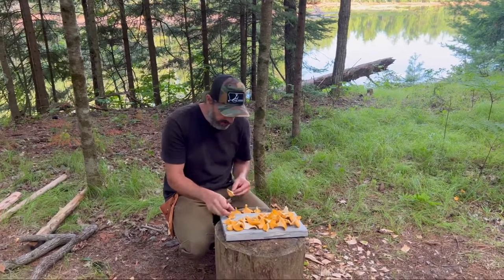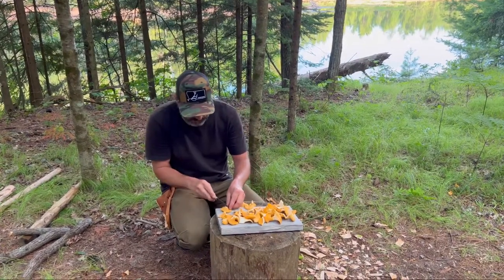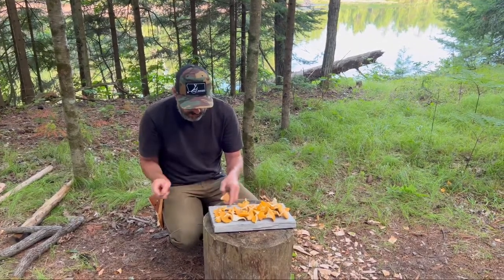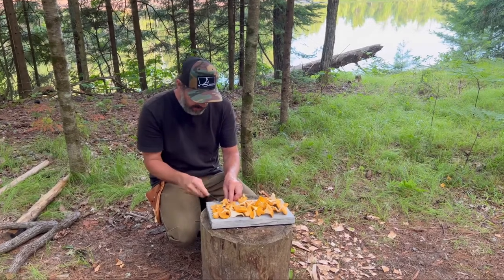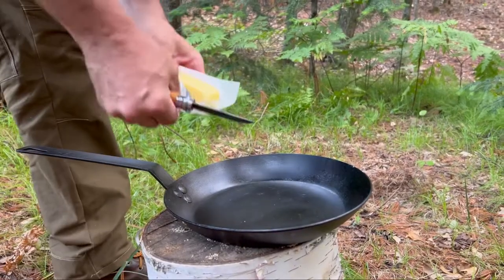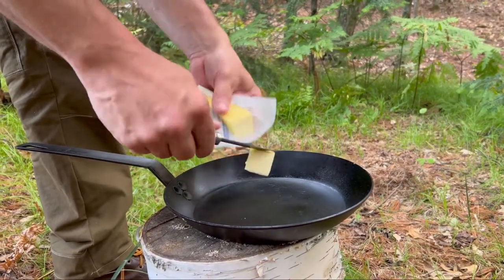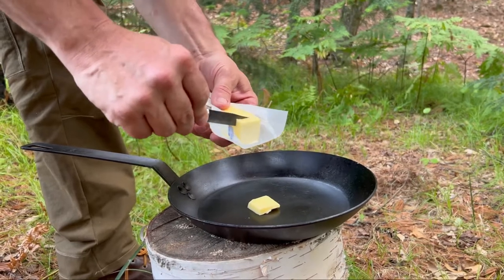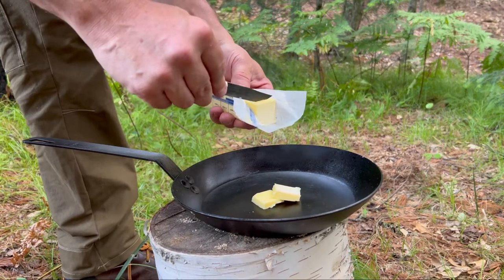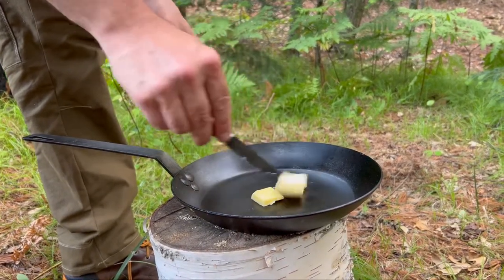Okay, guys, finished cutting these up. Just about done here. Last couple. Get to cooking these little guys. That's all we're gonna use for these guys is butter. Butter in the pan. Okay, it should be good.